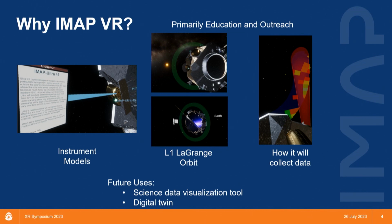So we have an inverted sphere that's surrounding you, a dome around the user, and then we can paint data on that dome, and we show the field of view of the instruments. That's what that red cone is that's shooting out. It's coming out from one of the instruments, and as the IMAP spacecraft spins and orbits, it will paint data on the heliosphere and show you. And this is counts of energetic particles at that point in the interstellar medium.